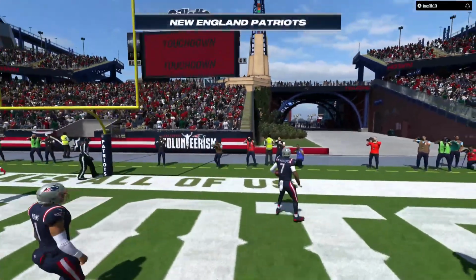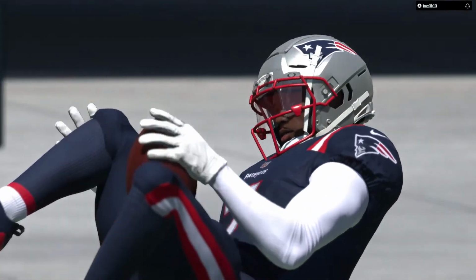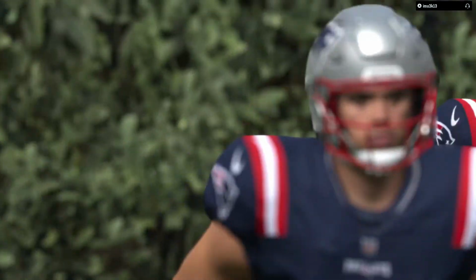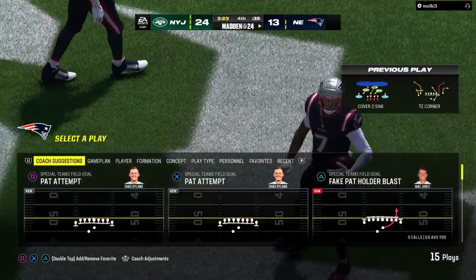And that's going to be caught for a Patriot touchdown. Juju Smith-Schuster there to make the grab. And the Patriots have got it back to a 2-score game here in the 4th. Well, they needed 3 scores to have any chance. There's the first of the 3 as they get into the end zone.